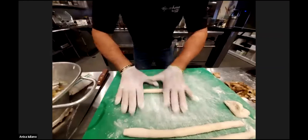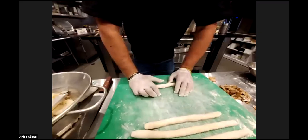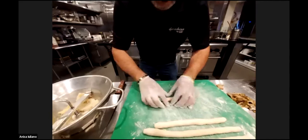What about using a piping bag, chef? Is it okay to use a piping bag to make it a little easier for people at home? If it's too sticky, you need to make the dough very soft. I don't like it. It's different in North Italy. I don't remember.